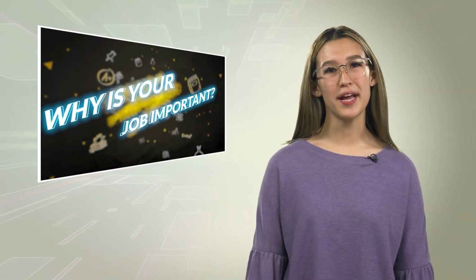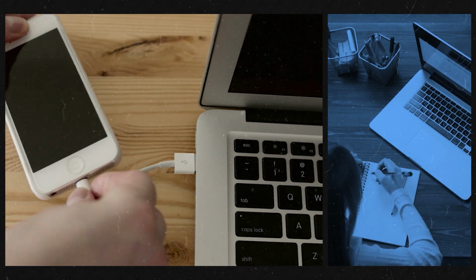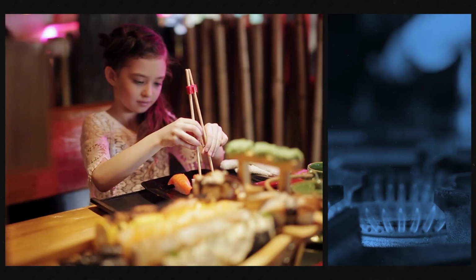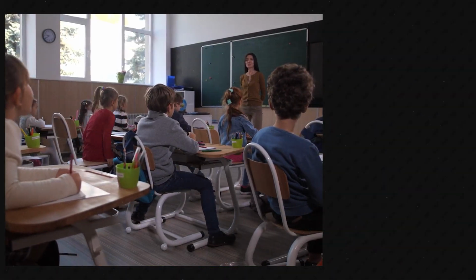What makes your job important? Power is just an essential service that everyone needs all the time to allow people to charge their phones, play video games, be on their laptops at home. Think about what doesn't need power. Our hospitals, restaurants, schools, everything that we do requires power. I'm part of the process that makes sure that that happens.